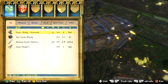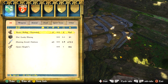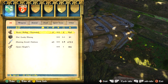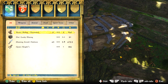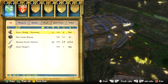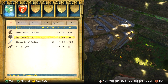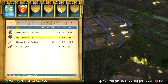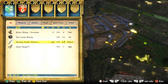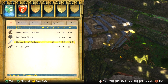Opening this up may give us some information on who exactly lived here. Now, this stuff isn't exactly cheap. You've got decorated riding boots here, which alone are worth 647 groschen. Now, someone who was possibly noble would have worn these. Either that or a very well-paid knight. Inside is a lucky playing die as well, so obviously the family enjoyed their farkle. As well as that is the falchion, which is a hunting sword, and that's worth 405 groschen.